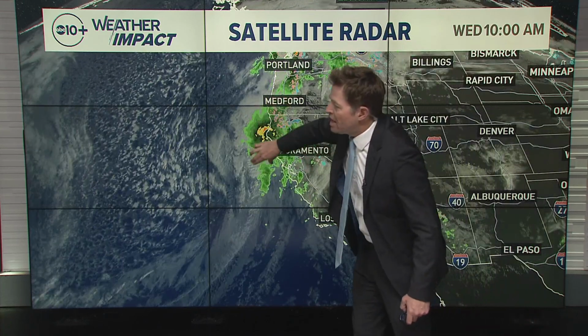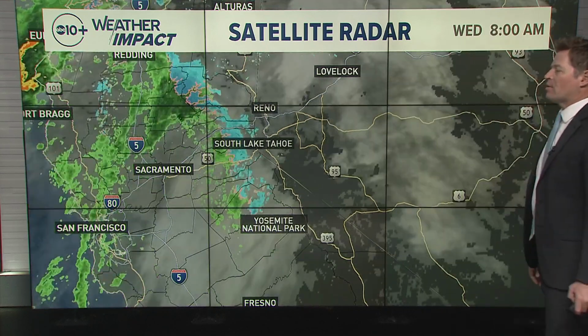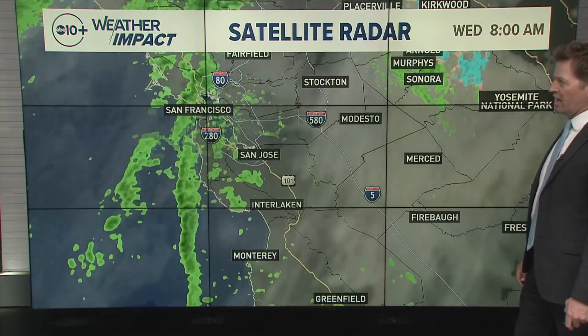So here's where we are at the moment. Like I mentioned, this is the very beginning of this. This is our main band that has to push through. This really has the dynamics, the lift, everything going for it, and that's really the intense part of the storm. We're already seeing it in Eureka. We're going to continue to see it move down the coast. And for places like Sacramento, moving in right now around 10 o'clock this morning, we've got some light snow up high and some rain light in the Bay Area.